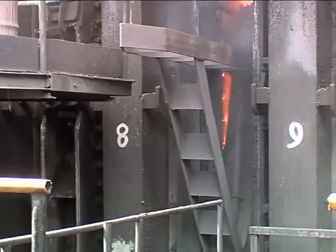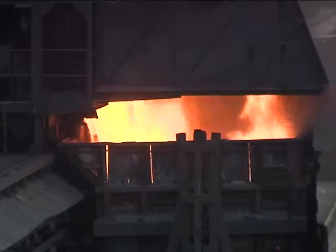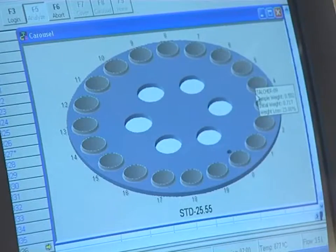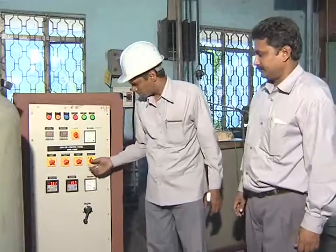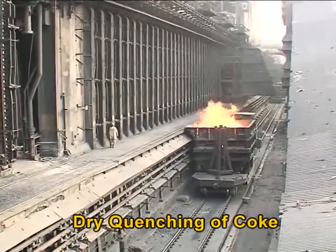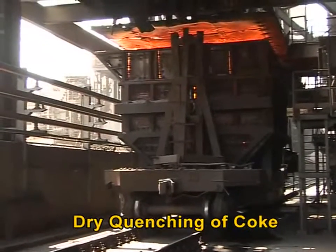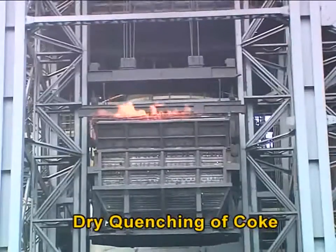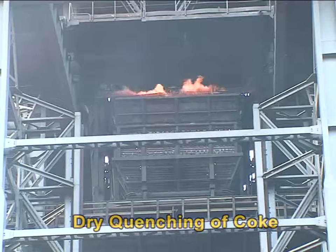To produce coke with ash 12 to 14%, 64 minimum CSR and 23 to 25 CRI, which reduce coke rate and increase productivity at the blast furnace. Another unique feature, that is dry quenching of coke, produces superior quality of coke with low moisture content and high strength and helps in reducing environmental pollution caused by water quenching.